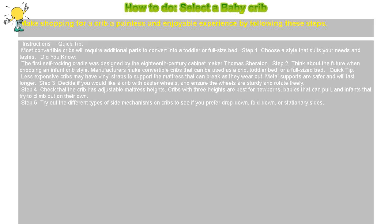How to do: select a baby crib. Make shopping for a crib a painless and enjoyable experience by following these steps. Instructions. Quick tip: most convertible cribs will require additional parts to convert into a toddler or full-size bed.